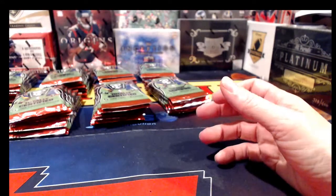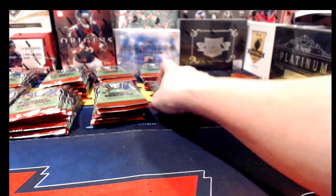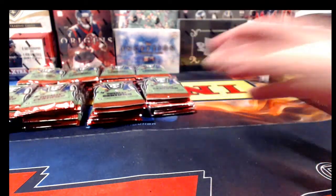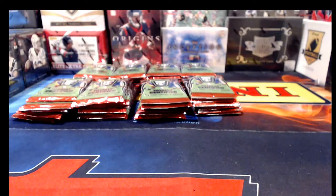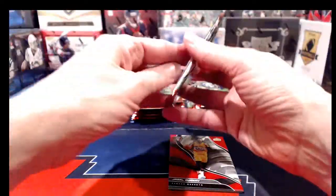All right, so we are ready to start opening our packs, and half the time I'm not even hitting the camera. What I'm hitting is the cord. But when you hit the cord, it moves the camera itself, which is kind of weird, but that's what it does.